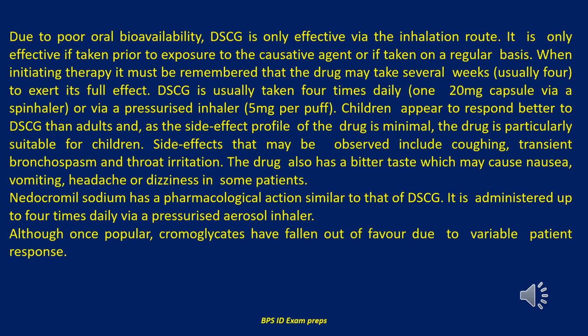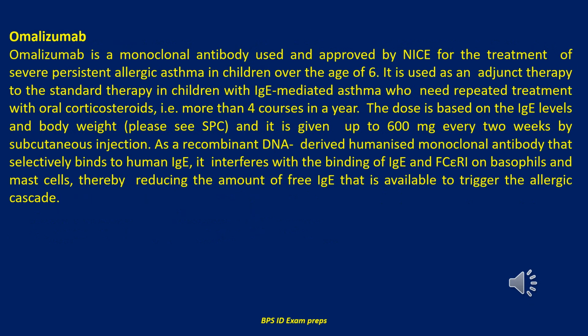Nedocromil sodium has a pharmacological action similar to that of disodium chromoglycate. It is administered up to 4 times daily via a pressurized aerosol inhaler. Although once popular, chromoglycates have fallen out of favor due to variable patient response. Next we will discuss omalizumab.